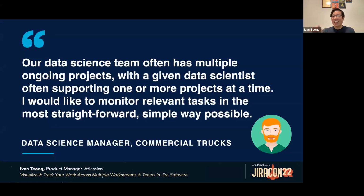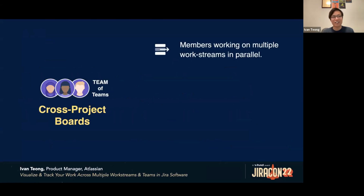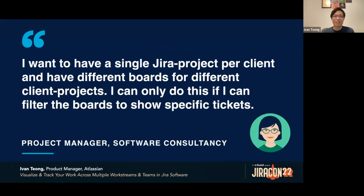Have you ever had your team members work on multiple ongoing projects? Like this data science manager managing his team of data scientists for a commercial trucks company. For members working on multiple work streams in parallel, you'll need a cross-project board for their work that cuts across many different Jira projects.